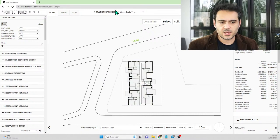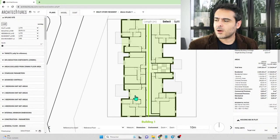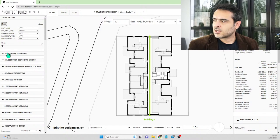So you always click here on top to go back. So I just clicked here to go back to my model. And I can click on this on the middle and just on the line, and I can start editing some targets that we have here.